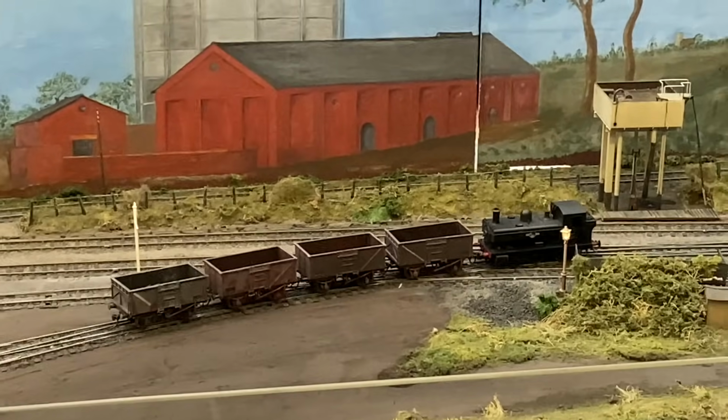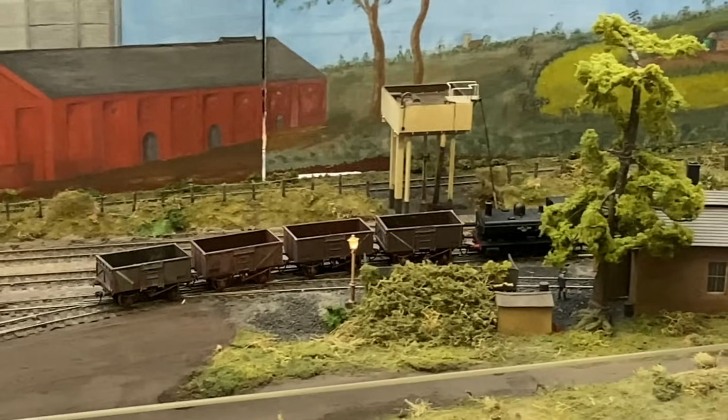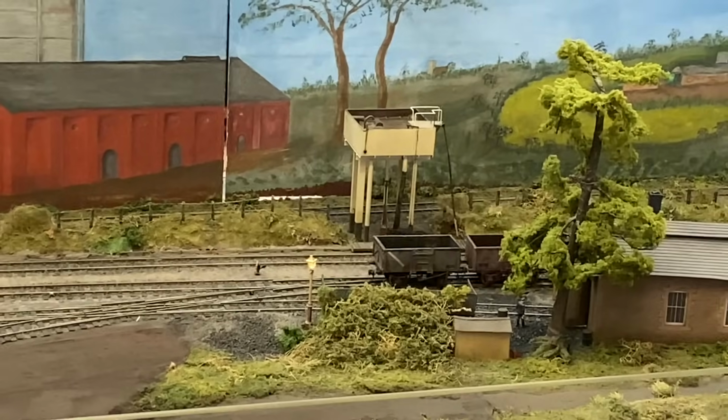And here we see a pannier tank shunting some empty mineral wagons in the yard. It's not even following a routine, it's just doing whatever it seems to want to do. About the past half hour or so, I've just learned to deal with it.